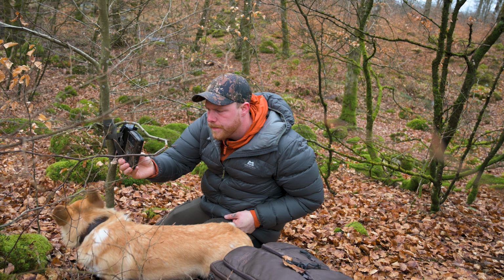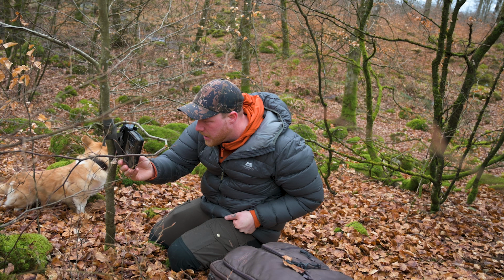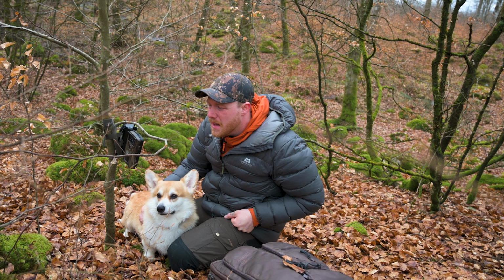Yeah, it's a shame. I have another set which I'm also monitoring, physically, not with a trail camera. This is the only trail camera I have, unfortunately. And yeah, it doesn't seem like there has been any activity here for a week, maybe less than a week.